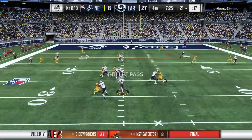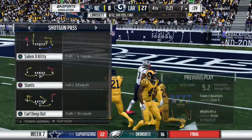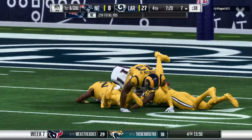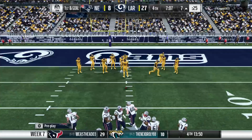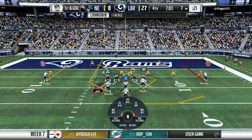On 1st and 10, Brissett. That is caught at the 7, and brought down, but not before they get it inside the 10 to the 7. 15 more there, and they're on a roll. It's another first down. 2 big plays in succession. Not sure this D knows what hit them, but now they got to get ready.